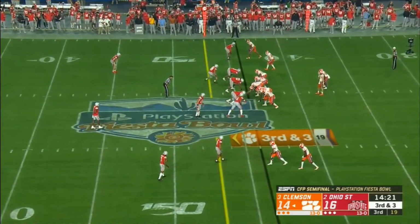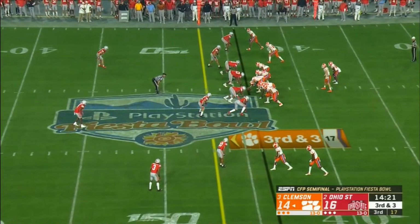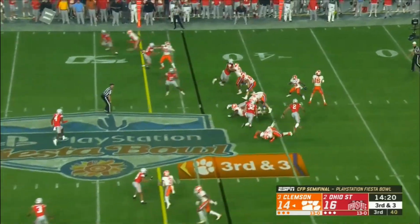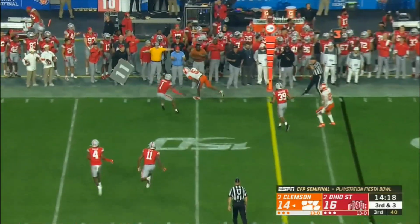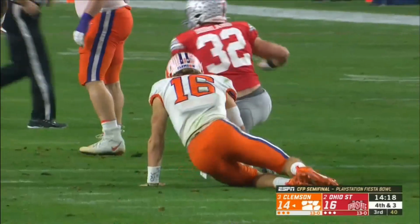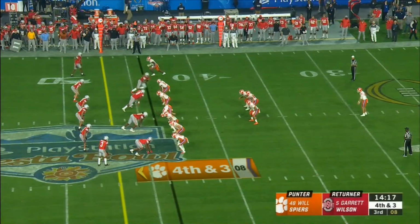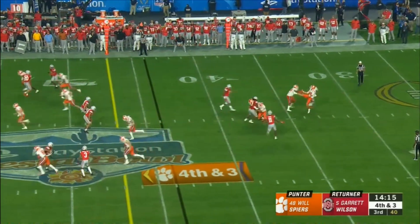Reed is in again for Shaun Wade. 3rd and 3. Higgins working against Okudah, a couple of future first rounders, but that time Higgins back in the game. His back hitting the lower leg of Lawrence.